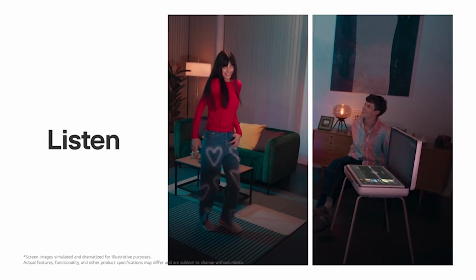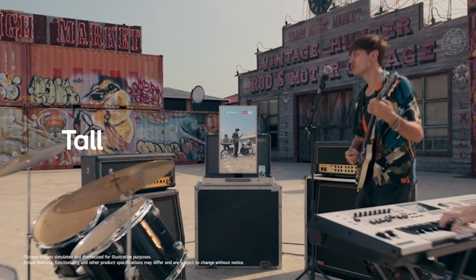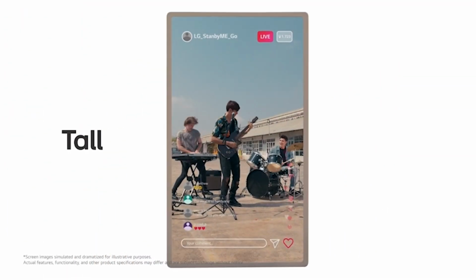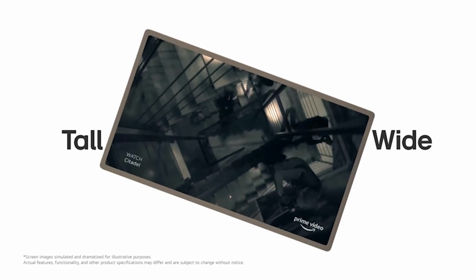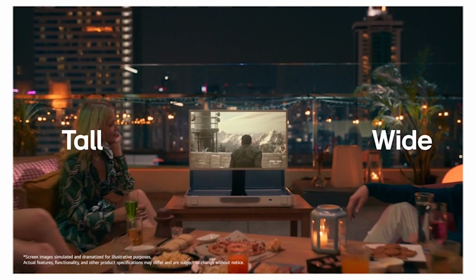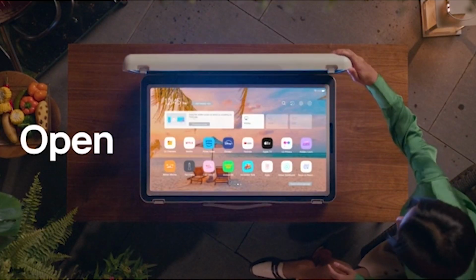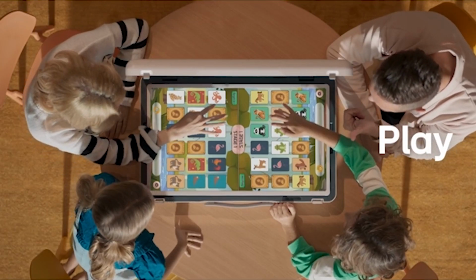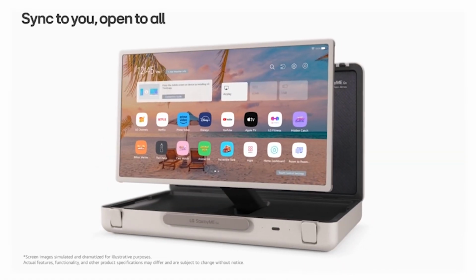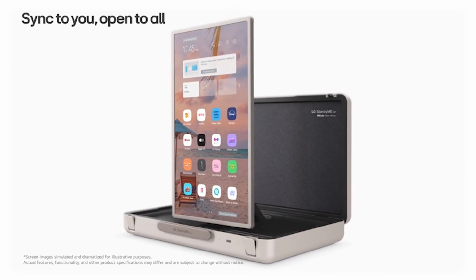The 27-inch touchscreen is adjustable for various activities, and with features like Wi-Fi connectivity, HDMI, USB ports, and support for Apple AirPlay 2, it keeps you connected wherever you are. Powered by LG WebOS, it brings a plethora of apps, video streaming, music playing, and internet browsing right at your fingertips. Plus, it's designed for sustainability, made from 27% recycled materials with eco-friendly packaging.